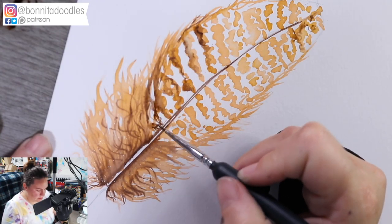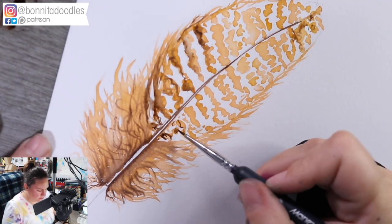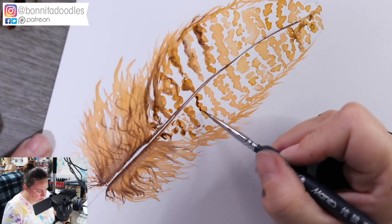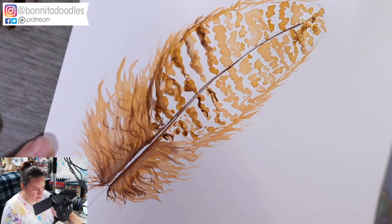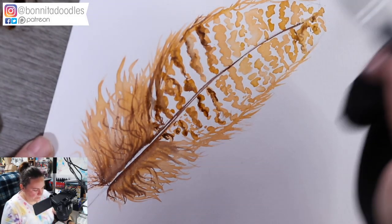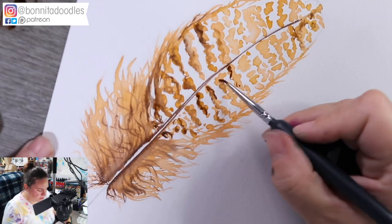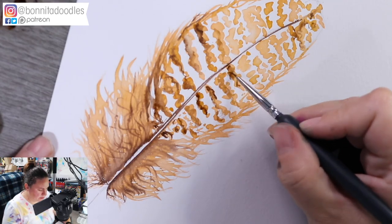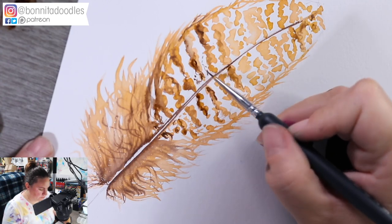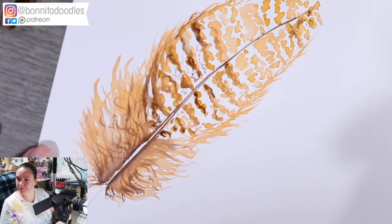Not great using this size brush for this type of job because it doesn't hold a huge amount of water, so you have to keep going backwards and forwards, but I'd rather do it incrementally than go in and ruin the whole thing. What I might even do is just bring it out so it gets lighter each section you go up, and then you can fade it out. Some little bits of detail in, a bit of interest.